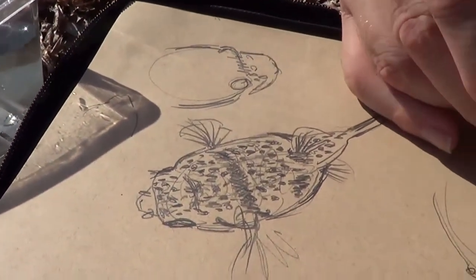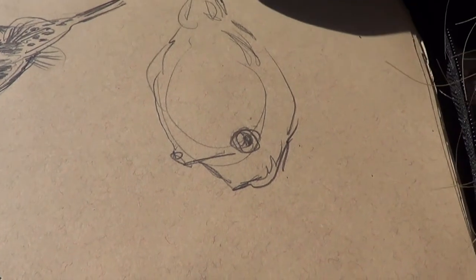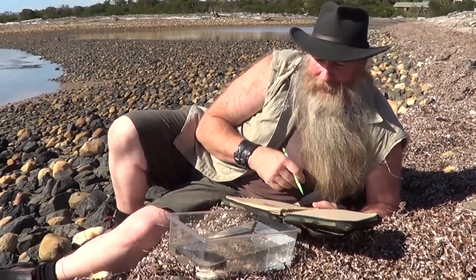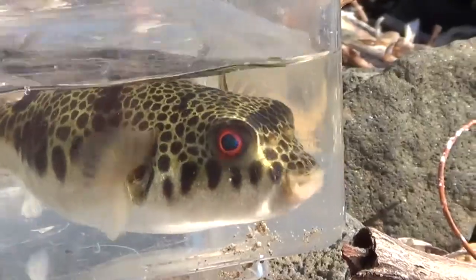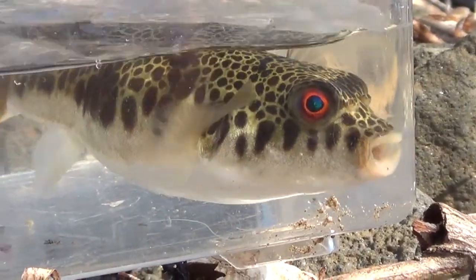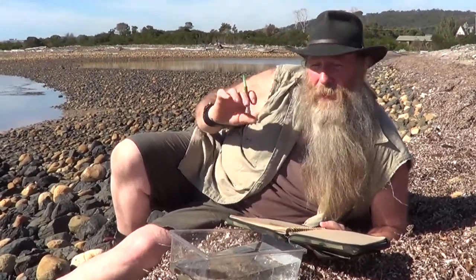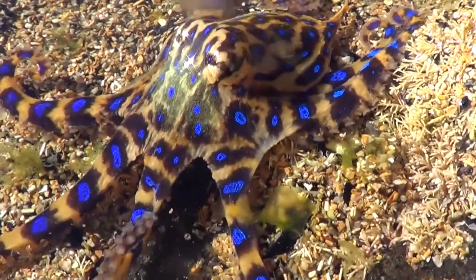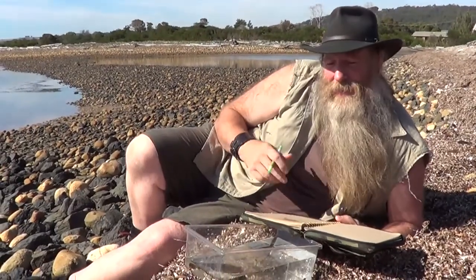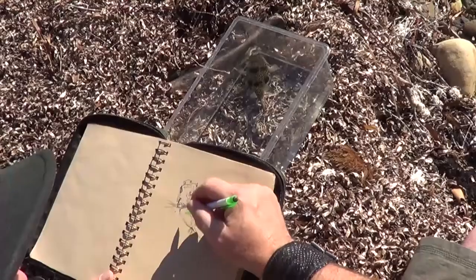So here we have one of the most poisonous things in the sea. There's a big difference between venom and poison. And it's a very simple distinction. If you eat this guy, you'll probably die because you get poisoned. Poison is something you consume. You get bitten by a blue ring octopus, you could die. That's venom. Venom's injected through a bite or a sting. So that's the clear, easy distinction between poison and venom.